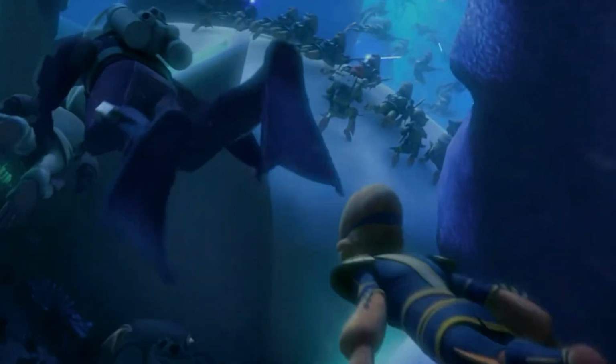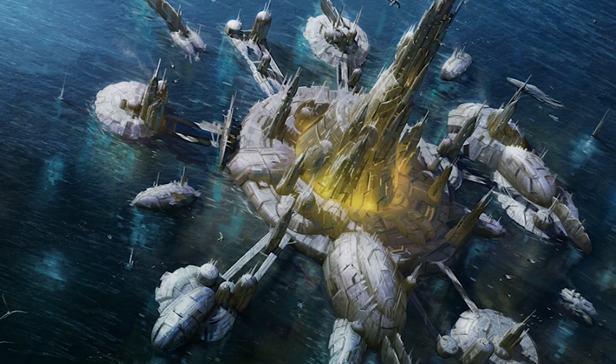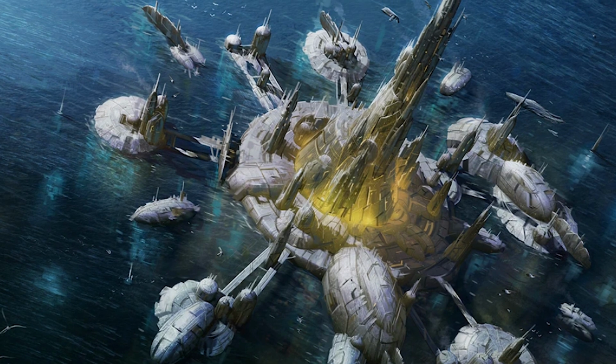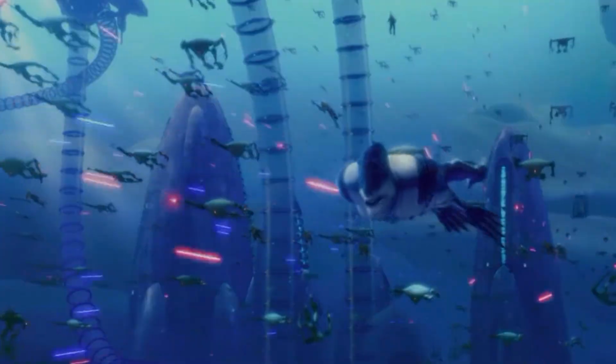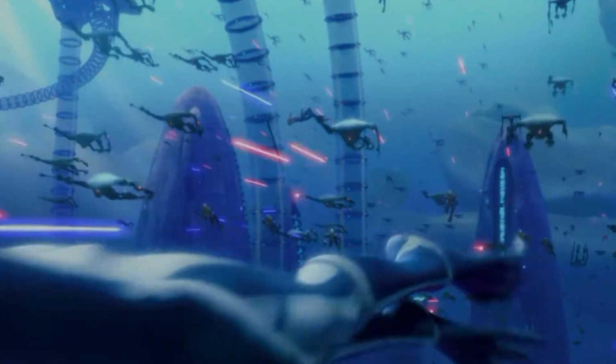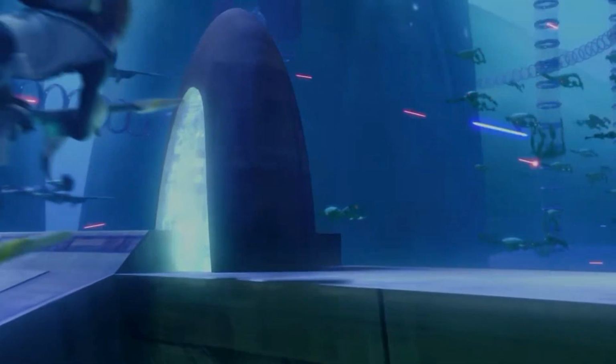Starting off by going to Mon Cala and its capital city, Mon Cala City, that was built over a coral reef and home to the Mon Calamari and Quarren species. The city's skyscrapers were intentionally designed to resemble the famous Mon Calamari Star Cruisers. The city wasn't entirely underwater, as it did have a floating city section above the world's endless oceans.